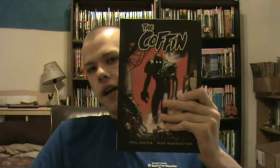So overall, those are my thoughts on The Coffin. I really liked it, liked the art, liked the story. It's definitely something that you guys should check out if you're into that sort of dark, semi-surrealist superhero kind of genre.